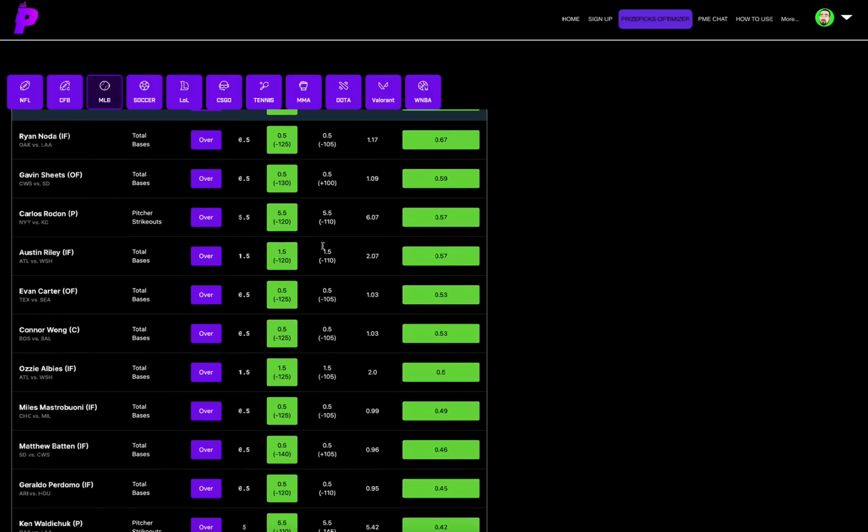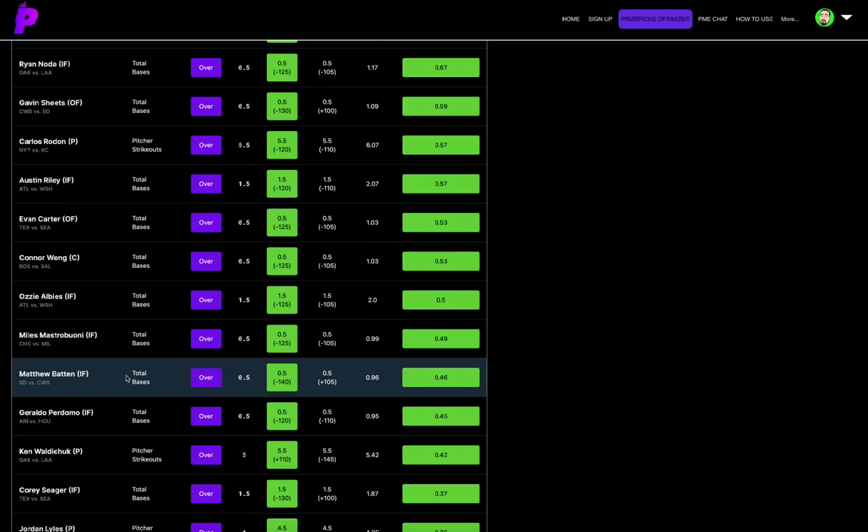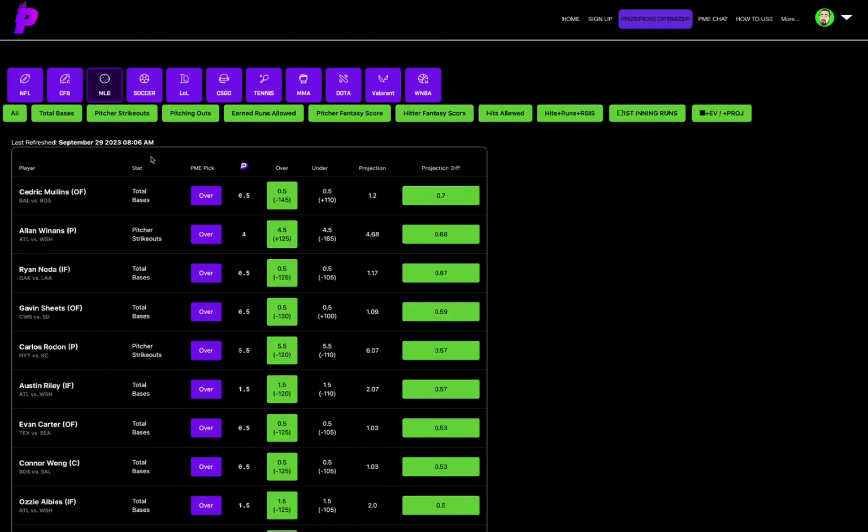And then let's see. What else do we have on tap for us? Let's go over on Matthew Batten. So let's go over on a couple total bases. Over on Matthew Batten's total bases of 0.5. Vegas is on the over at minus 140, which is significant. 0.96 projection is 0.46 projection differential. So over on Matthew and then over on Cedric Mullins, both total bases of 0.5.